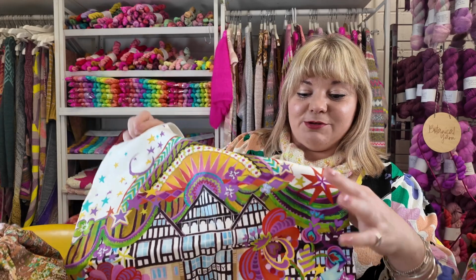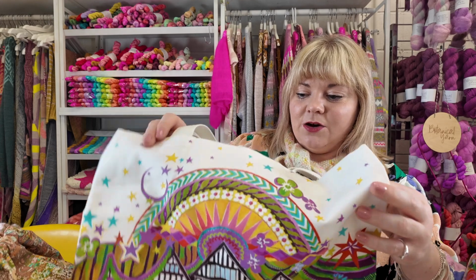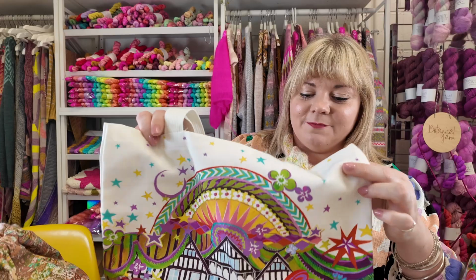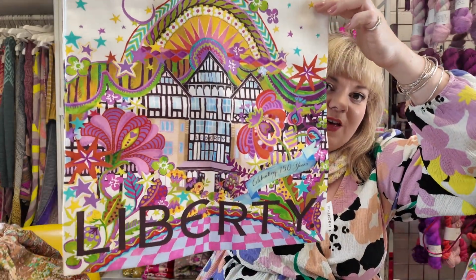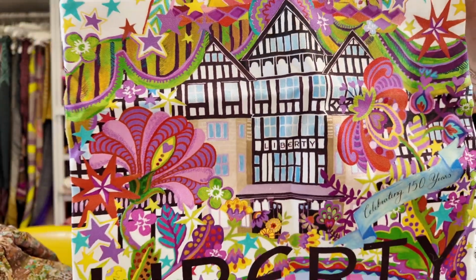So they are celebrating 150 years of Liberty fabrics and 150 years of the store. Not sure on that, need to check on that. So they've re-released some of their fabrics and redesigned. So this is one of the prints that I've chosen.